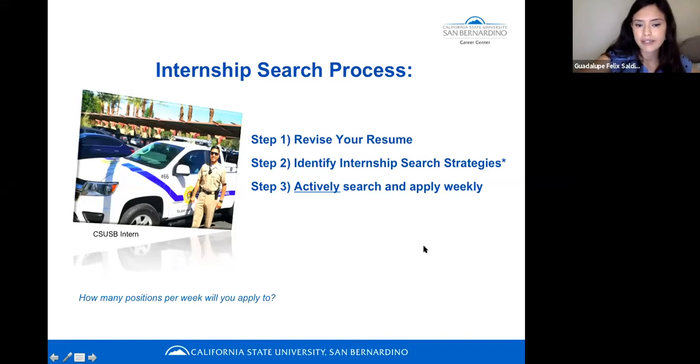To end this portion, for yourselves, write it down: how many positions per week will you be applying to? And make that your goal.